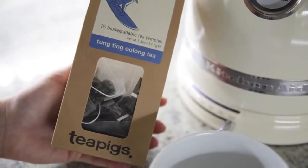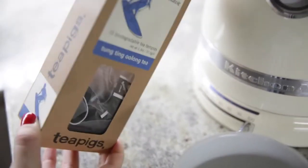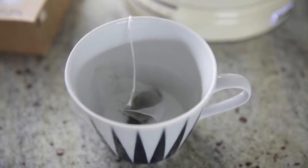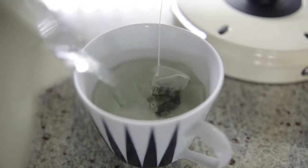I went for something different, the Tung Ting Oolong Tea, which is kind of a mixture between black tea and green tea, and sometimes I can't make my mind up, so this is always a good bet. I just like to have this tea with nothing in it.